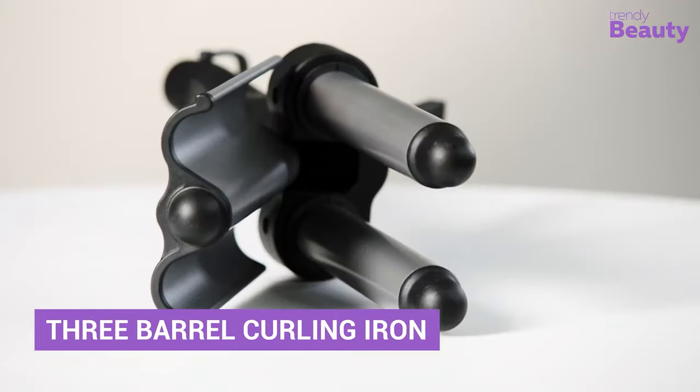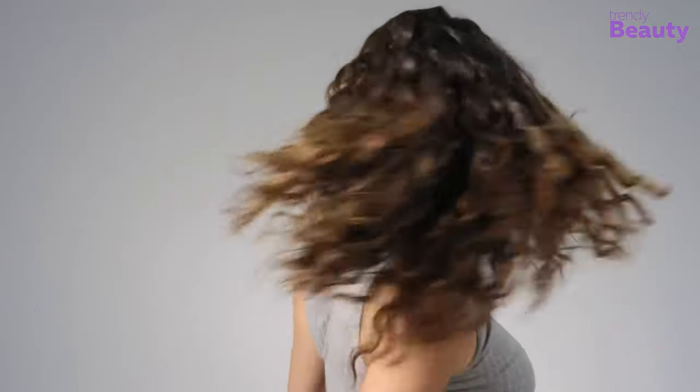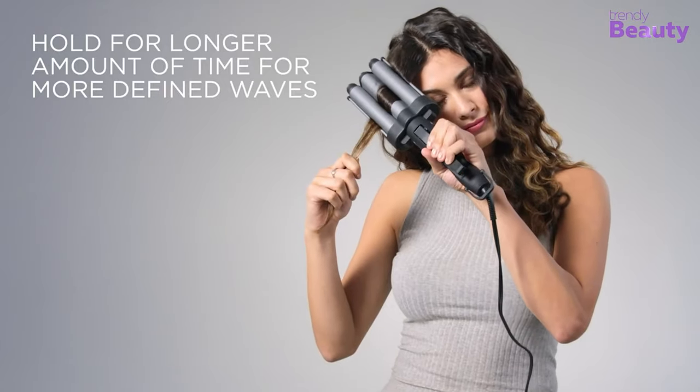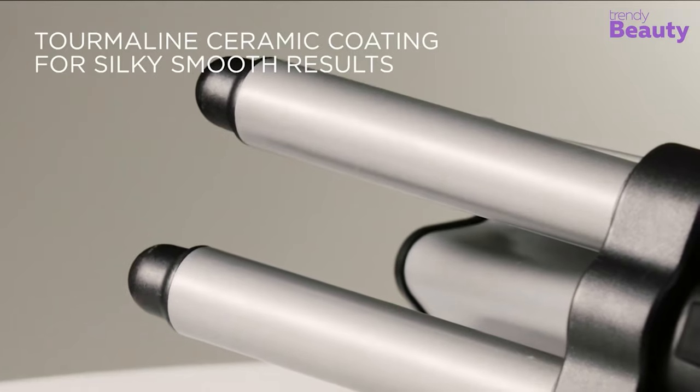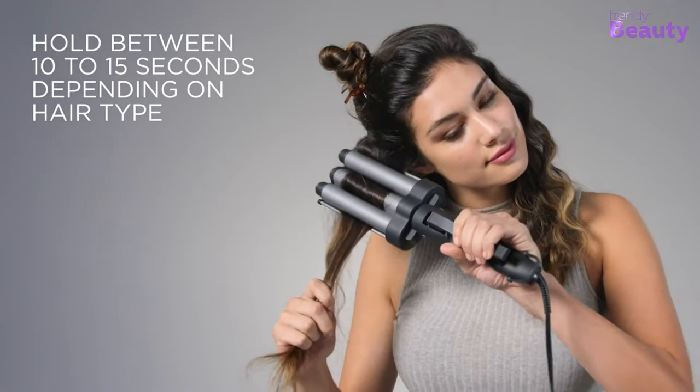Afterward comes the 3-barrel curling iron to get the perfect beachy wave anytime. Yes, and this curler will simply let you do your curl more efficiently than ever before. Means you can now try salon-like hairstyles at your own home. Also, its flexible heat settings will allow you to do any hairstyle within a matter of minutes.